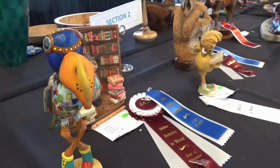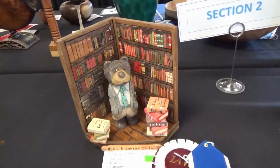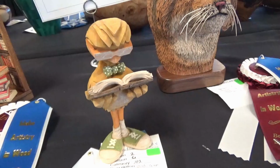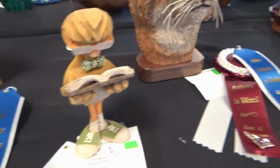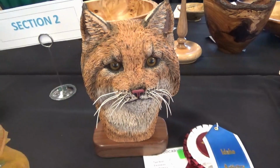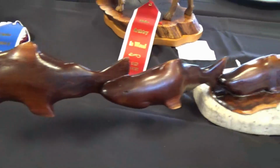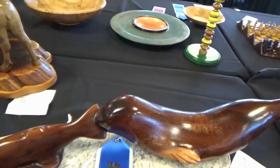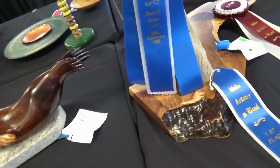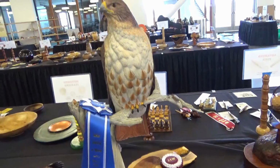Interesting character willing to talk to us right there. The librarian. The bird brain. I think that's a bobcat. Moose. Fish, and I'll pan out here, so not fish with a seal after them. This one here drawn a lot of attention with that falcon sitting on a branch.